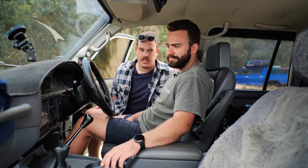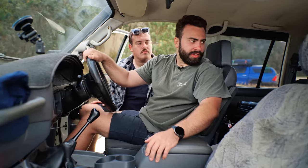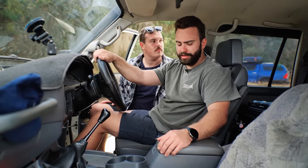So, well done. Anything done really in the back or just stock seats, boys? Back's just stock seats. Full of my crap. We got the cage back there, but we'll go into that later on.